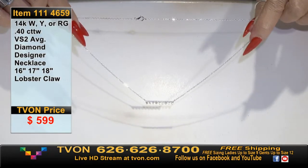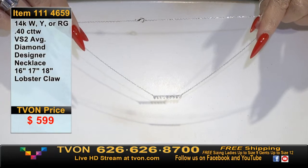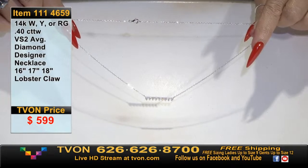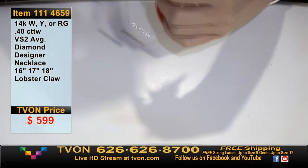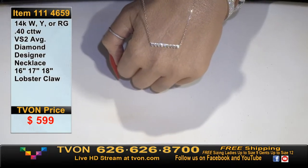And of course, our standard, our lovely, our beautiful, our must-have VS diamonds. If you haven't experienced VS diamonds, I'm talking to those new shoppers out there that are just marveling at the fact that you can even get VS diamonds at almost a half carat in solid gold for $599. Yes, you can today. It's happening. Isn't that great? I just love this necklace.